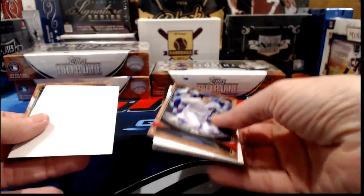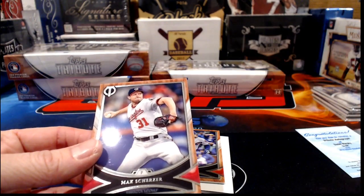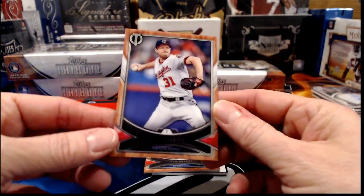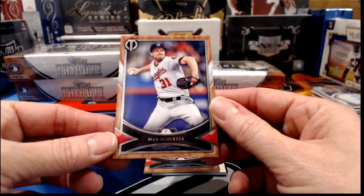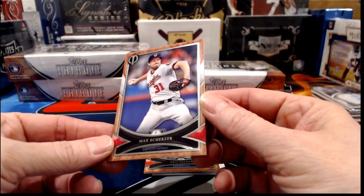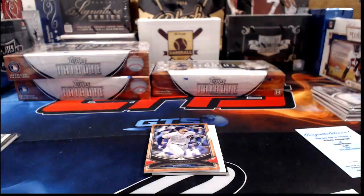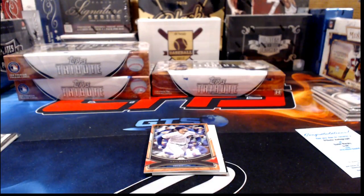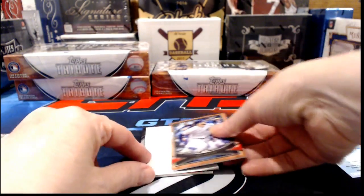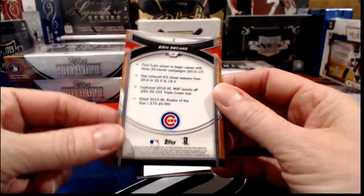Oh, you know what? I didn't look at the team breakdown on the checklist. So Brandon says the Pirates don't have anything but base cards in here. Oh, well, I'm sorry. I did not know that. Max Scherzer for the Nationals. Well, at least the bid didn't go very high. I guess that's the good news. And at least you did, as you say, pull the Willie Stargell card. So at least there's something to be pulled.